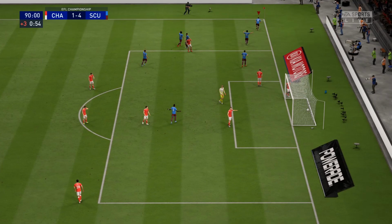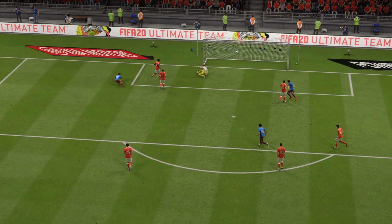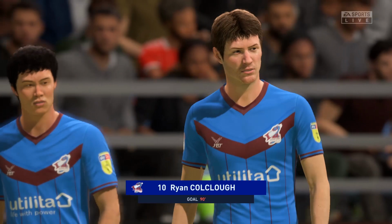So here it is on the replay. We get the ball out to Mabil, straight in central. A through ball all the way through to Colcliffe, who I didn't think was going to get on the end of that with two defenders chasing him down. But he manages to get himself one in at the near post. And the goal does come to Ryan Colcliffe in the 90th minute. Two for him now in the EFL Championship.